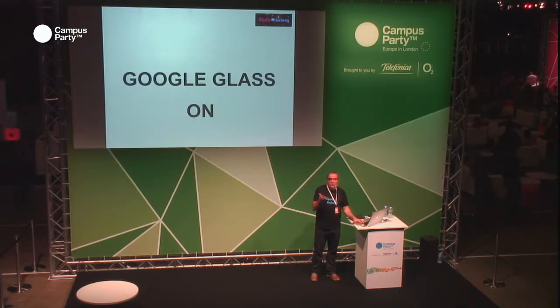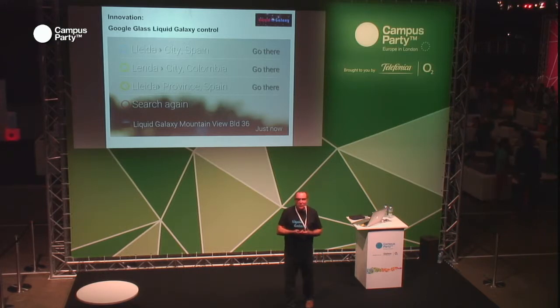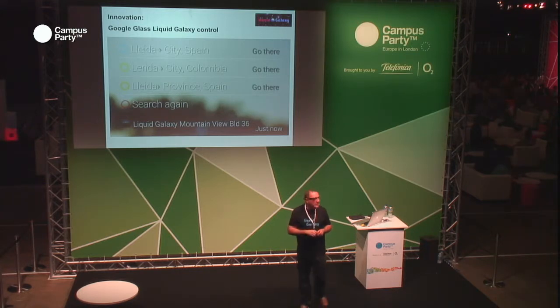OK, we try to do some innovation. And I explained to you that we have several kinds of input systems. And also, we have developed an application, the very first one, for Google Glass, that allows us to drive the Liquid Galaxy by the glass. The example is that when you are in front of a Liquid Galaxy, using the voice interface or the touch interface of the Google Glass, we say, for example, Lleida, or home city, Lleida. But Lleida is not a unique city in the world. There are many Lleidas. Then our application is requesting the API of Google Maps and returns to you how many places are called Lleida in the whole world.